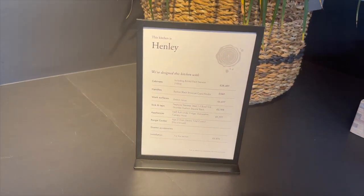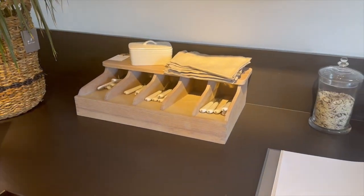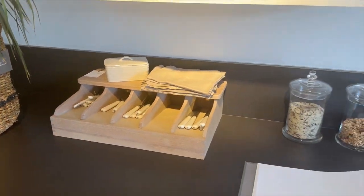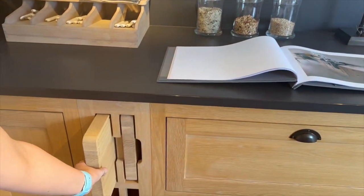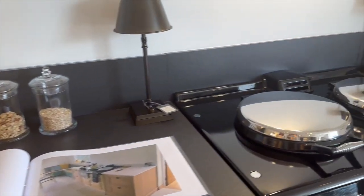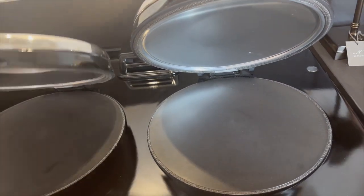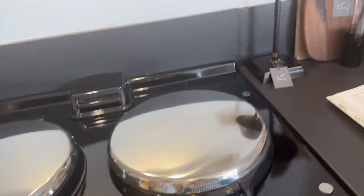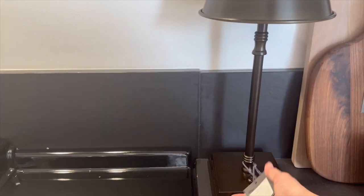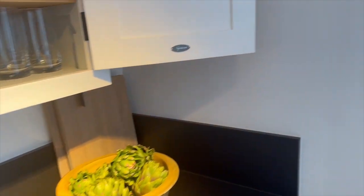Some prices for the kitchen, Henley. Nice. How much is that? £195. Yeah, it's lovely. Oh, this is cool. Nice. I like the lamps as well. £210. Seems to be the lucky number. Yeah, we're choosing everything that's £210.